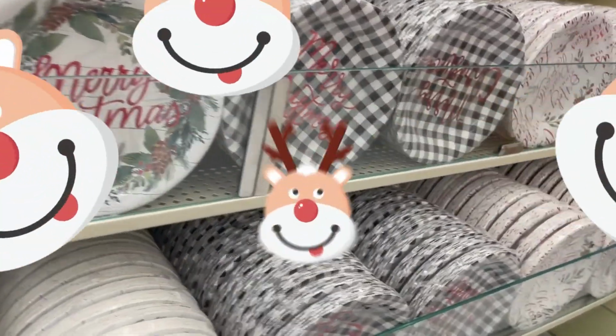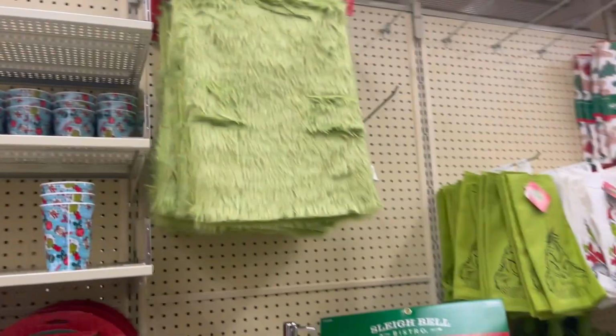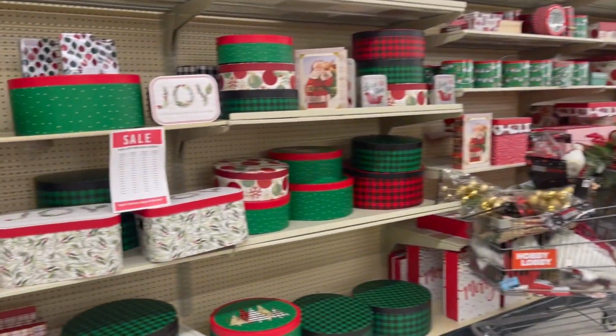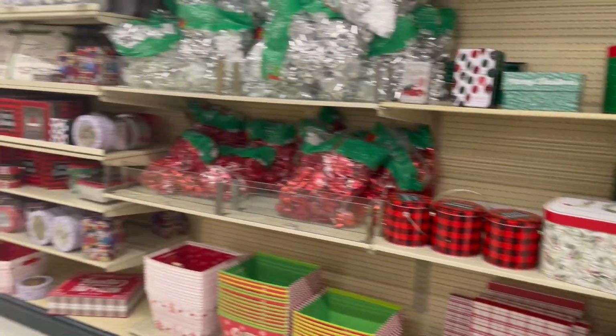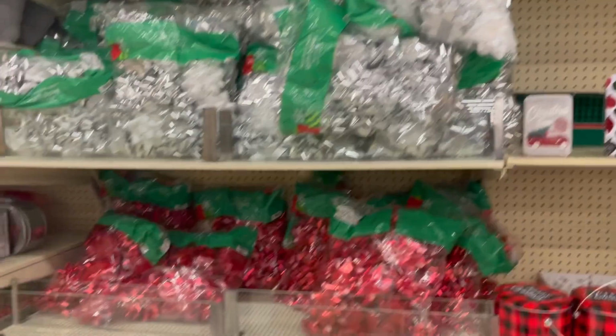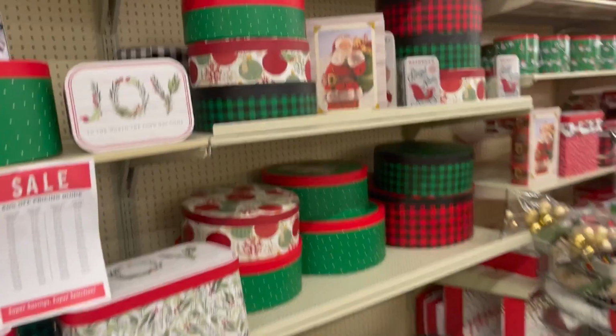Check it out, you guys. Hobby Lobby has some good stuff. Kitchen tablecloths for the kitchen. And then there's the Grinch type of decor there. Oh, wow, I love these. These are Christmas boxes you can put gifts in. There's some Christmas ribbons when you wrap your gifts. I love these boxes with the lids here.